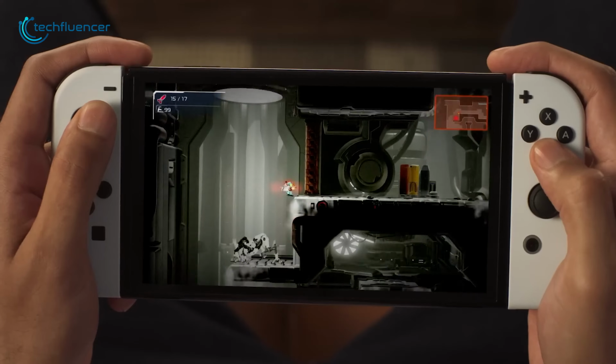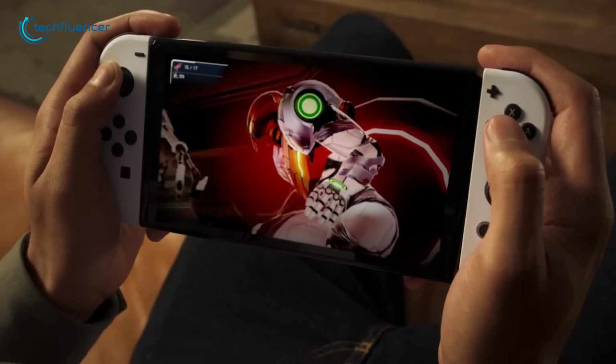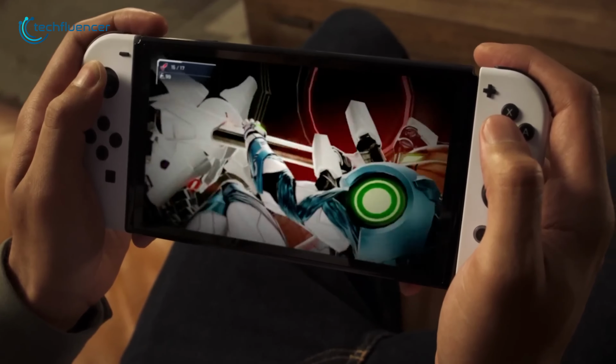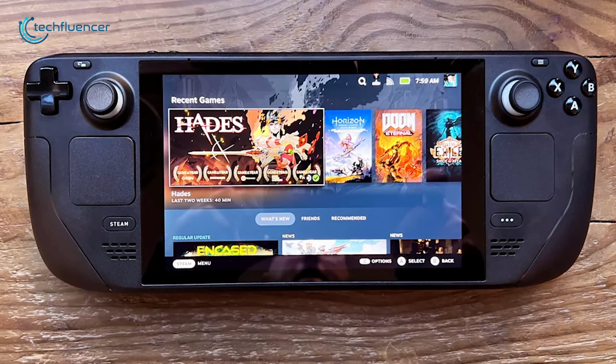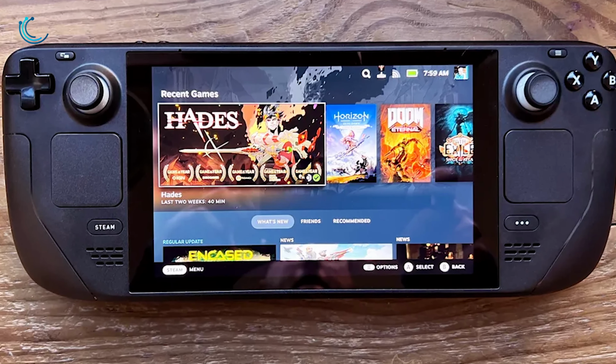However, the Switch OLED's display still looks great despite its limitations, especially for Nintendo's first-party games not reliant on high frame rates. Overall, the Steam Deck OLED wins out here for display technology.